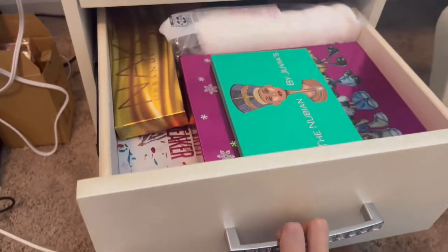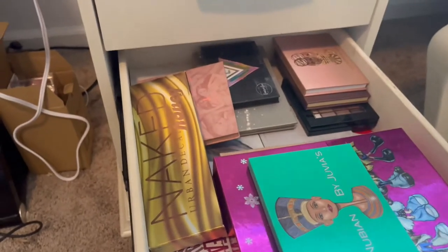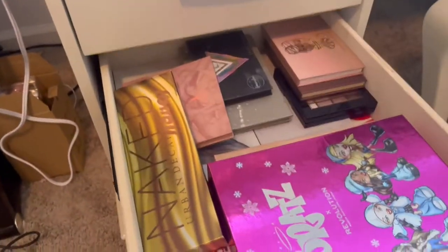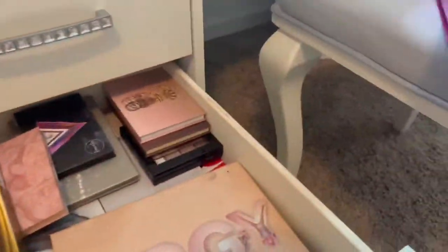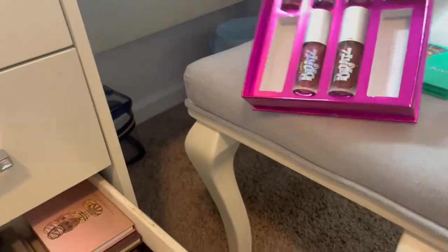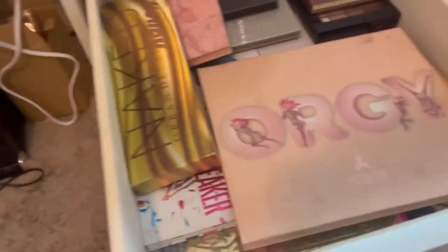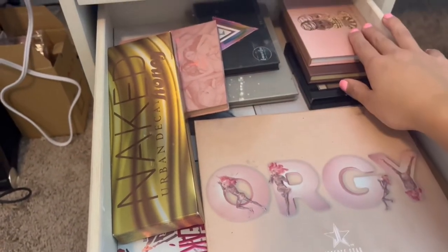Right here we have my other eyeshadow palette drawer. And we just have like the Nubian by Juvia's. This is the lip balm thing that I was telling you guys about. I'll show you guys it. I freaking love these. The top is liquid lipsticks and the bottoms are glosses. And then we just have like the Orgy palette. These are the ones that I don't use all the time, so I have them in here. Just random ones, nothing really special.